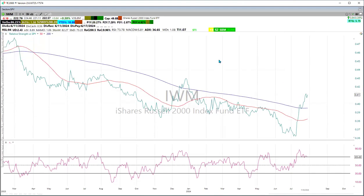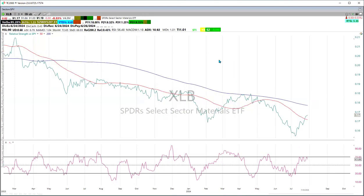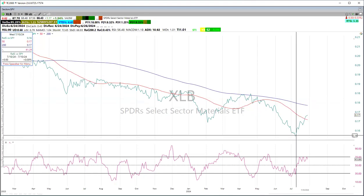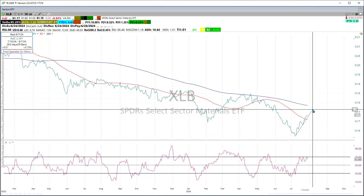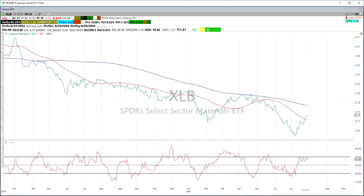Okay, so now let's have a look at what the sectors are doing, and we'll just go through them. Starting off with materials, and again, let's see what the marker down here is. That's the same date. So we're seeing a move into materials. So we're seeing a move into small caps and a move into materials, at the same time we're seeing money coming out of the larger caps. So that's kind of a defensive posture.